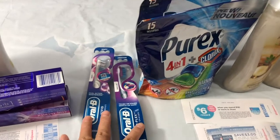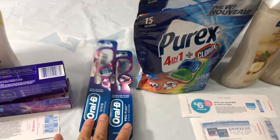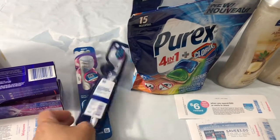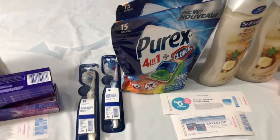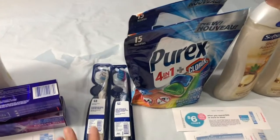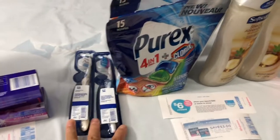So I used the $4 register reward on Arizona green tea. We bought Arizona green tea before we headed home. That's why I don't have it in here.